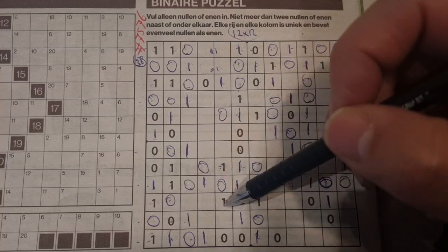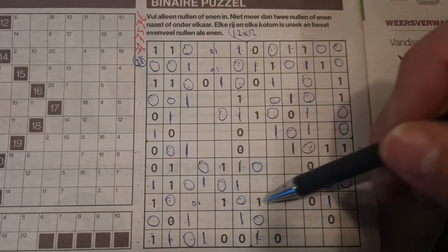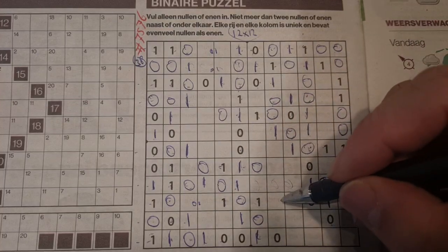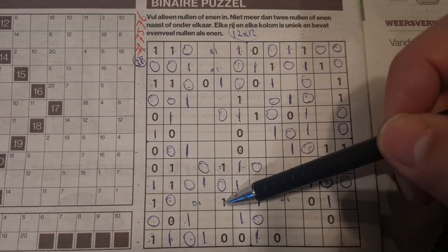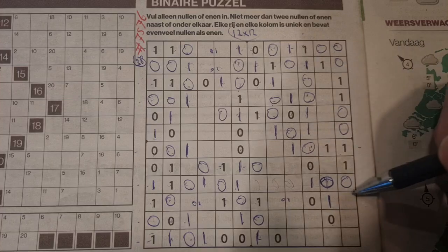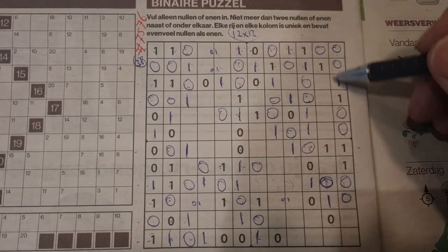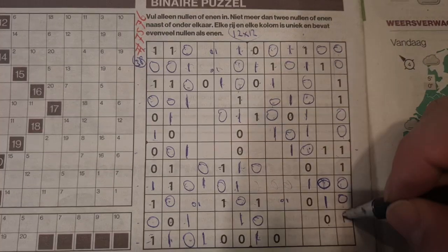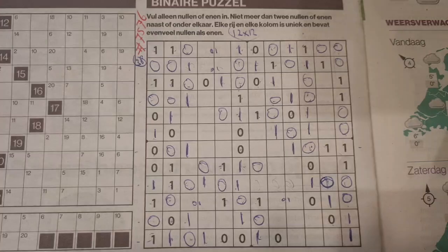Here we have an O and a 1 with 2 empty boxes between. So it's an O and a 1 there. Same story for here, an O and a 1 there. So we have the first 1, second 1, third 1, fourth 1, fifth 1, and sixth 1. So that box should be an O. 1, 2, 3, 4, 5, 6 O's. So the rest are 1's. Alright. And now.